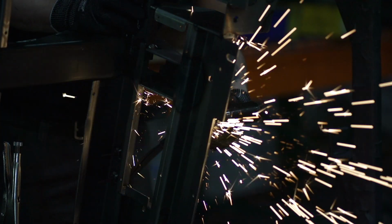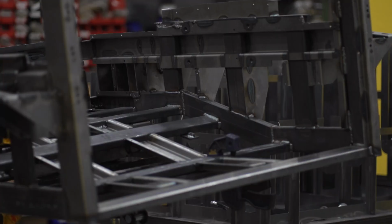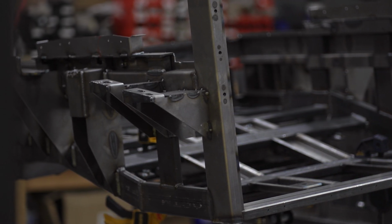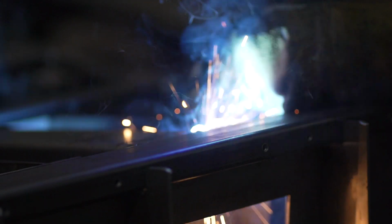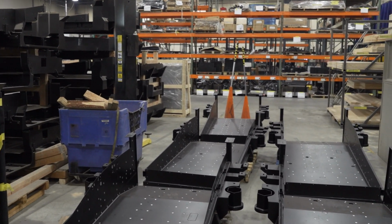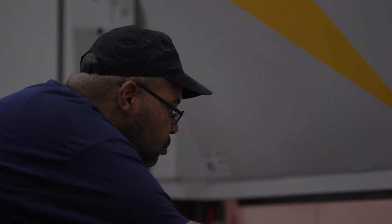We have multiple different checkpoints for QC at every station throughout all processes, whether it's side entry, ambulance, or rear entry. There's a QC checkpoint through every single station. So there are a lot of inspections being done to make sure everything is perfect for this van before we release it. The other thing is we're also totally vertically integrated in a way that almost nobody else is. So when we have a problem out in the field and someone requires a part, we can generally take it right out of stock and get it out to them within 24 hours or so.